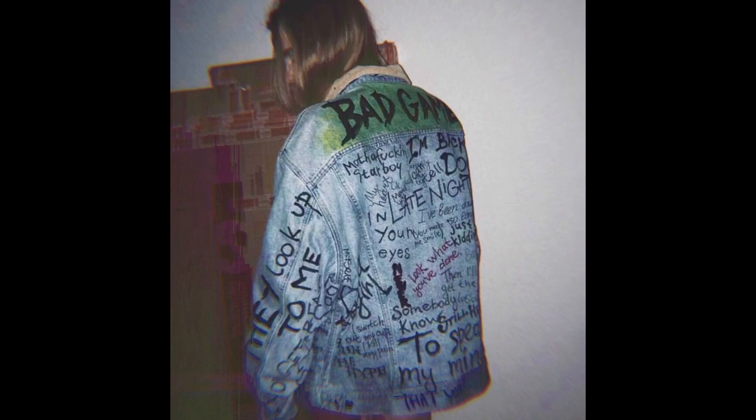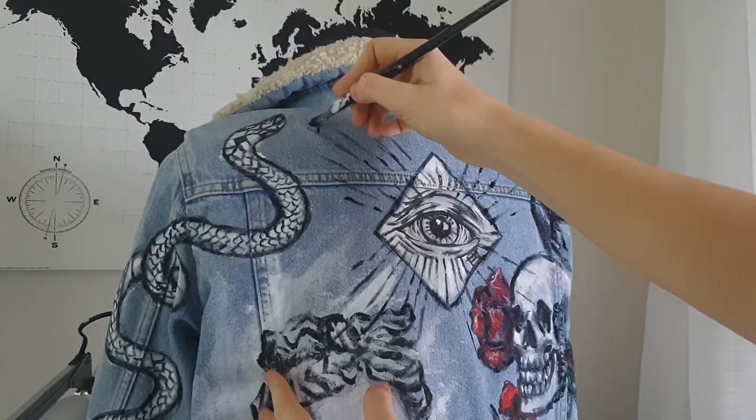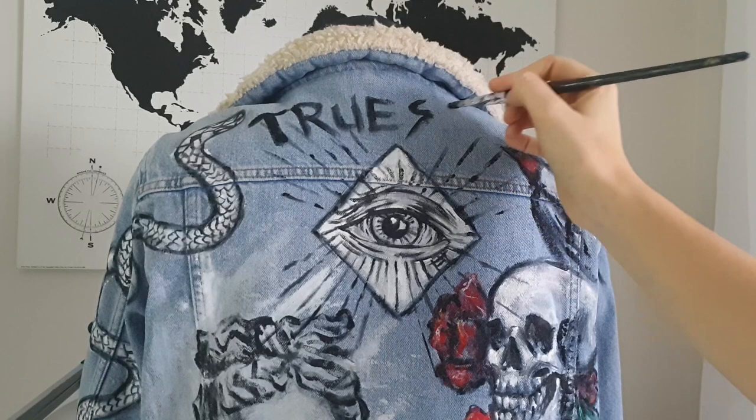And next category is an easy category to paint, and if you don't have very good artistic skills, this category is for you. It's graffiti style designs. It's when you simply cover up your clothes in some writing, some symbols, simple graphic images. This style is easy to make, but it looks so dope on clothes. So I'm gonna add writings on my jacket, trying to connect all the images I painted with one idea.